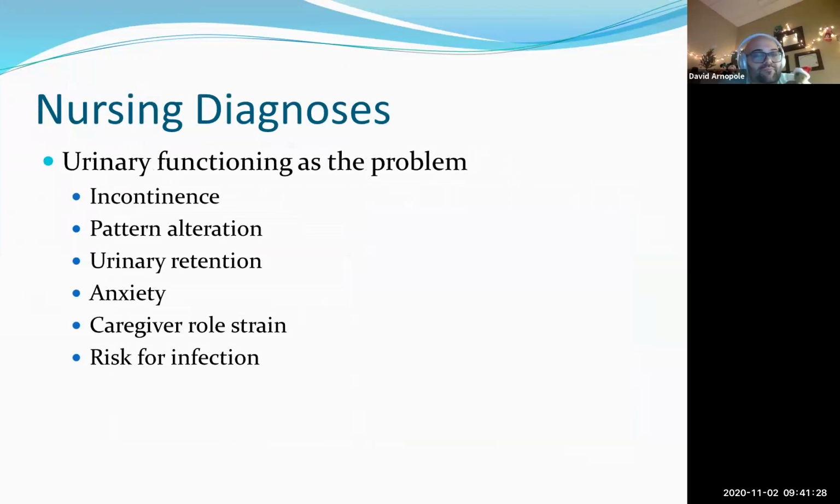Nursing diagnoses. You guys have practiced this a lot at this point, so you should have ideas of what this stuff means. Urinary function as the problem. So, incontinence. What does incontinence mean? No control or loss of control, no sensation, not necessarily full loss of it. There's different types of incontinence, but a loss of temporary or permanent control of that ability to micturate or void.